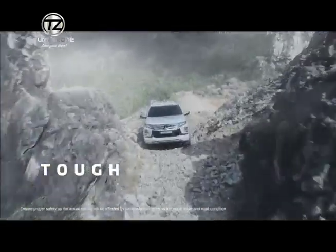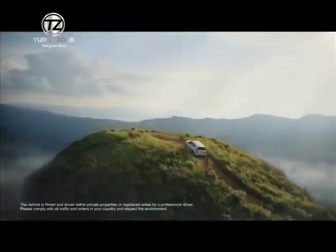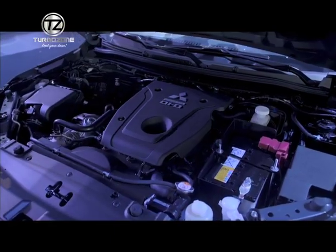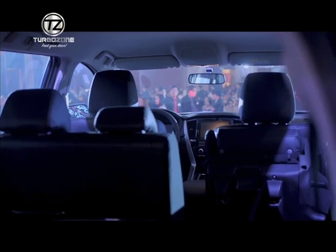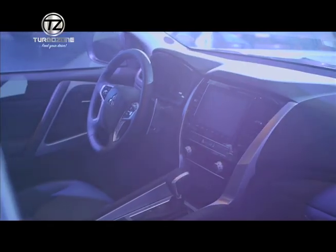The engine is still the same. It is the 4N15 MIVEC diesel engine, clean diesel engine. It still has the 181 horsepower, 430 Newton-meter torque at 3,500 RPM. So no change on the engine and the powertrain. It still has the 8-speed automatic transmission.